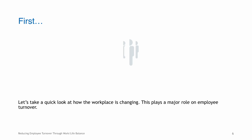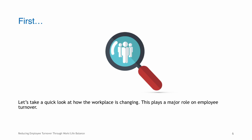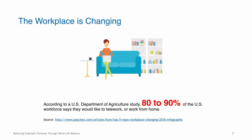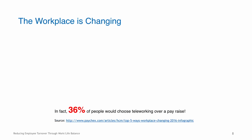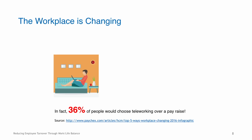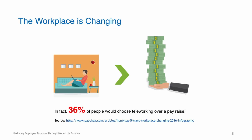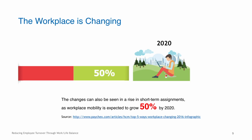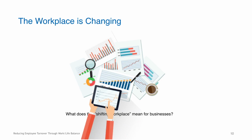Now first, let's take a quick look at how the workplace is changing because, as you'll see, this plays a major role on employee turnover. According to a U.S. Department of Agriculture study, 80 to 90% of the U.S. workforce says that they would like to telework or work from home. In fact, 36% of people actually choose teleworking over a pay raise. That's not all. These changes can also be seen in a rise in short-term assignments, as workplace mobility is expected to grow 50% by 2020. So what does this shifting workplace mean for businesses?